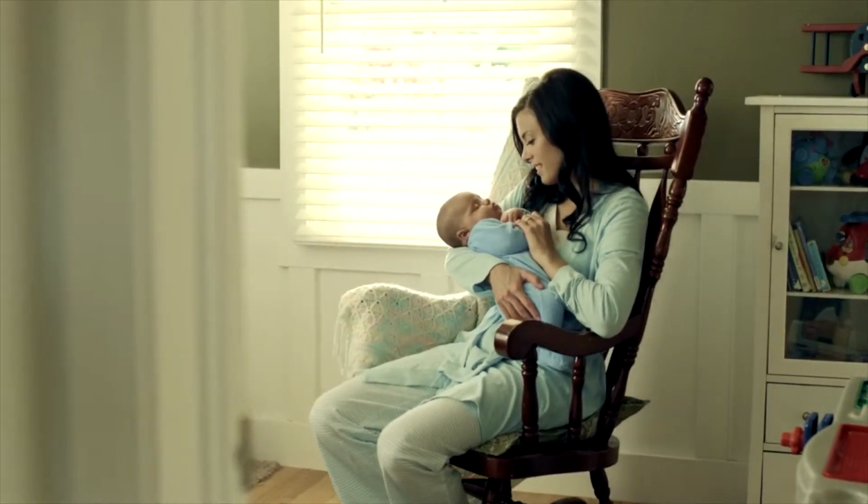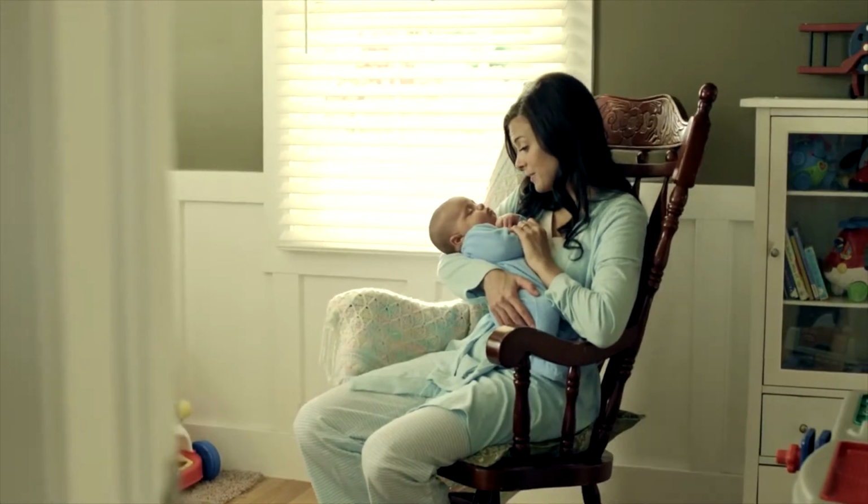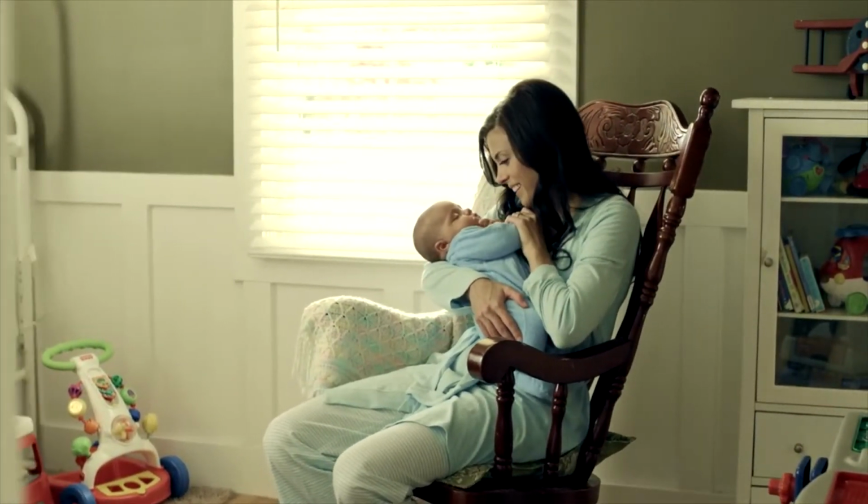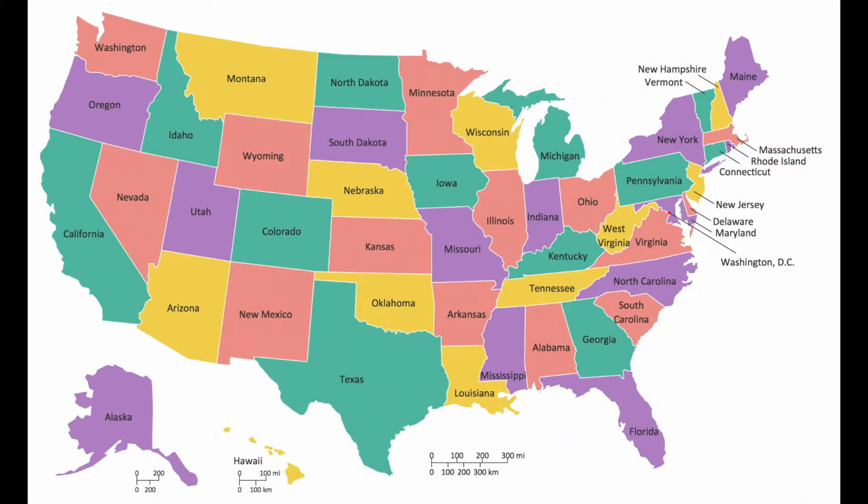These brave men and women are what allow us and our families to be safe. But how does this force work? And how does it cover so large a territory as the United States?